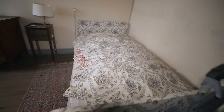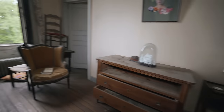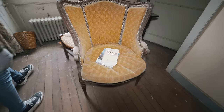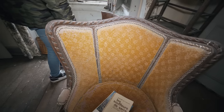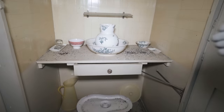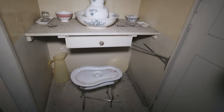Beautiful pattern over here, actually. But apart from that, the bathroom is actually quite plain. But this chair is also a high-end antique. And you can clearly tell it was nobility because they had their own tiny bathroom over here. Not much of a bathroom, but at least a sink with a mirror.